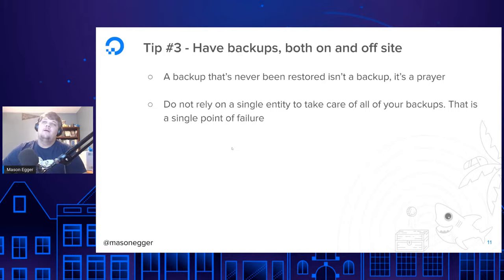Do not rely on a single entity to take care of all of your backups. That is a single point of failure. So do not rely on a single cloud provider to do backups for you. You should go into the mindset with computers in general that everything can fail and break at a moment's notice. Computers are really stupid rocks that we zap with enough electricity to make them do magic and make lights blink, essentially. That's a really silly way of putting it.